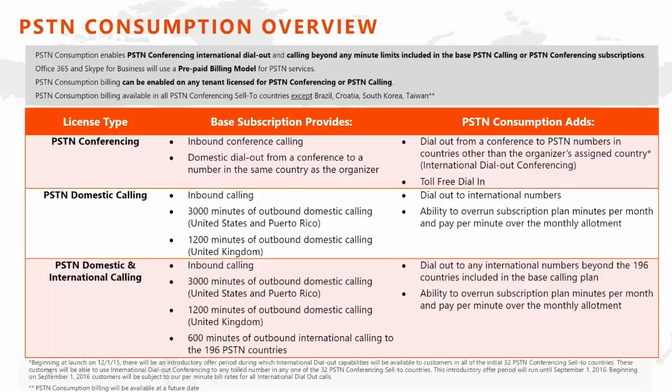And then also you have the ability that PSTN consumption, as you're looking on the second group, and under the domestic calling plan, you will see that the consumption-based billing will allow domestic users to dial out to international numbers at that point. Now, when they do that, it will utilize a consumption rate chart. It does change, and from analyzing the consumption rate chart based upon a majority of the countries that are actually called, you need to dial about 200 minutes a month internationally to reach the break-even point, of course, depending on the country you're calling.